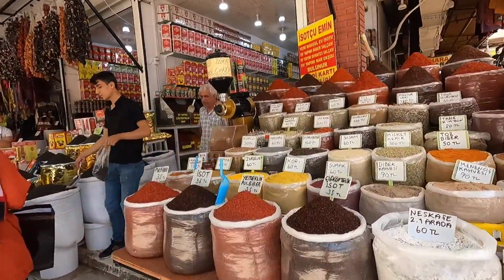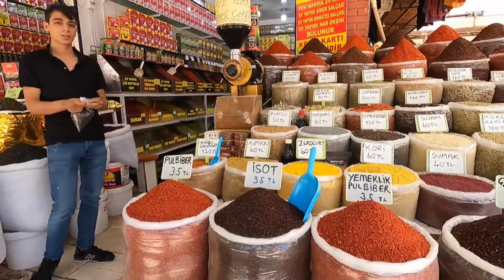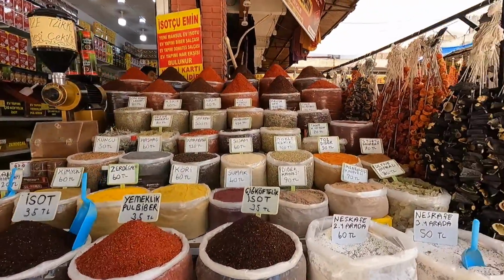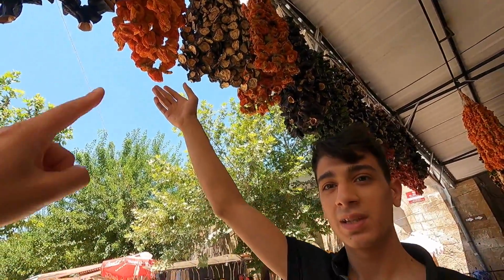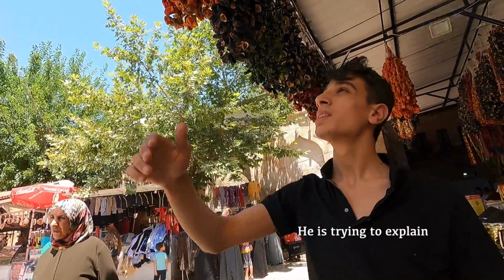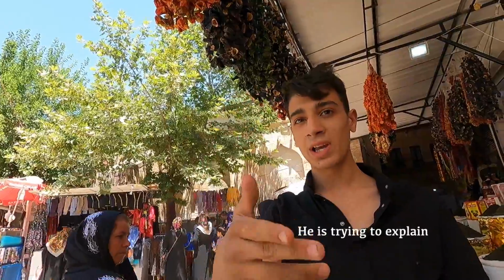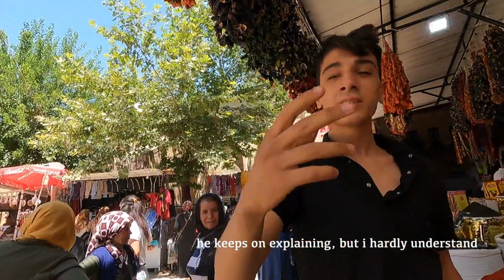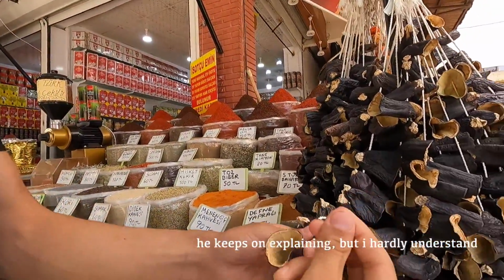We all know that Turkey is very famous for its different kinds of spices. I have no idea what those are. And then there's turmeric. It's very colorful. May I ask, what is this? This is pepper. Pepper? It's sunny is pepper. I think he wants to explain that it's a kind of dried eggplant, and you can put rice inside.